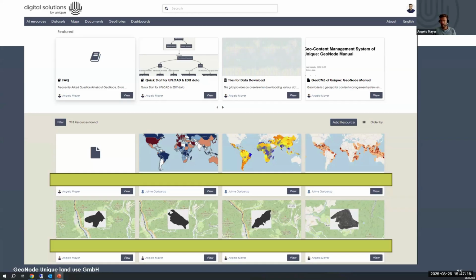The interface is organized into clear sections: data sets, maps, documents, geostories, and dashboards. Alessandro showed you these ones in detail a little bit before. This is providing us multiple ways to access and interact with those geospatial informations.